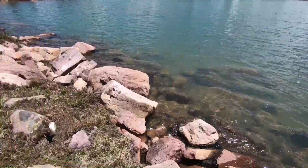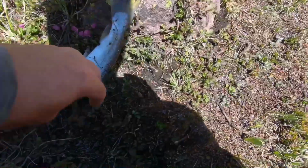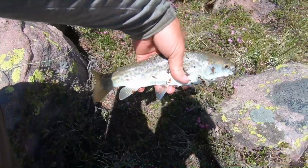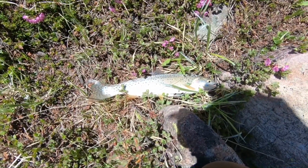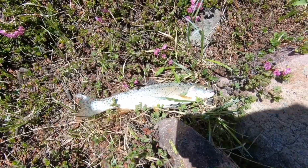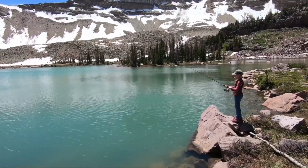Holy crap, he's a fatty. I can hardly lift him off my pole. Not too bad. And they're taking my bee. I'm doing a bumblebee. Okay, here's my third from this lake. They're beautiful. And they're fighters. I don't think they see a lot of action up here. All right. A little further next time.